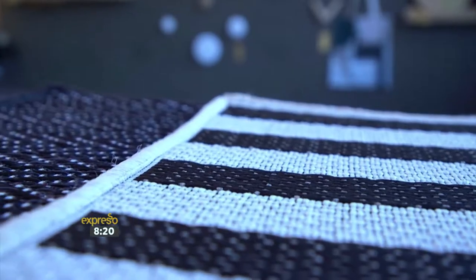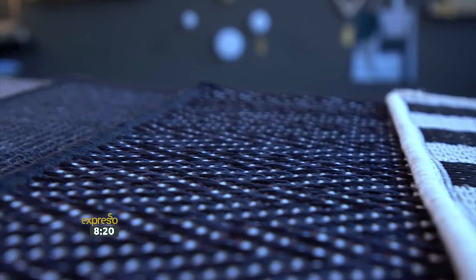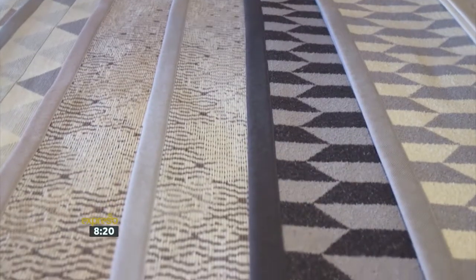Something that certainly differentiates your customer experience here is customization. What customization features do you offer? Well, a lot of our rugs can be customized because rooms just don't always come where the 2x3 or 3x4 fits.